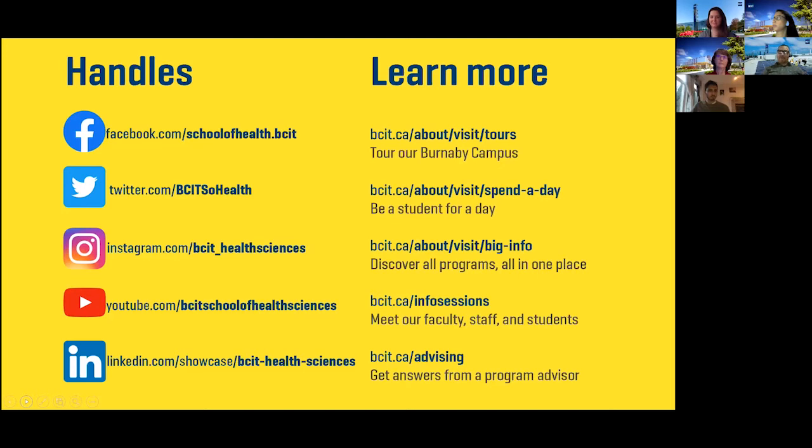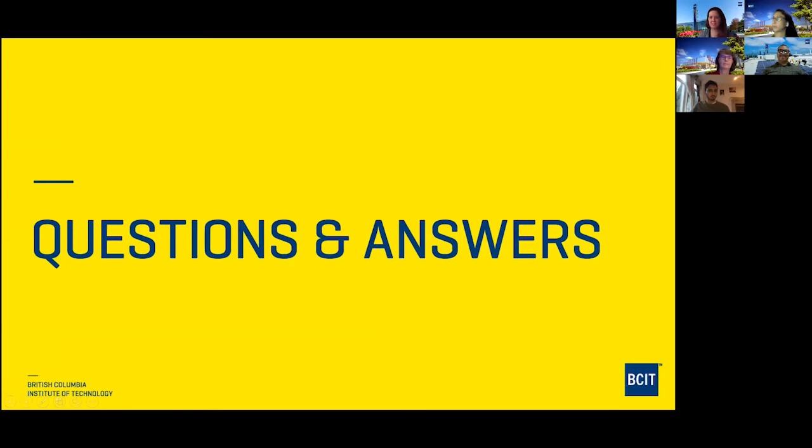We don't have the tours taking place presently, I don't believe, or the spend a day. However, we hope to get back to those once more things are resolved with COVID-19. And I think with that, we are on to the question and answer period.